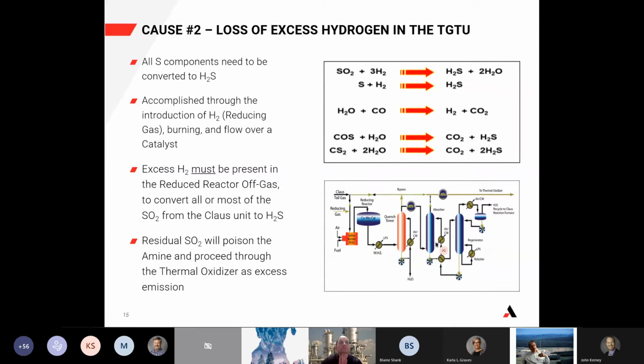So what is the duty of an amine-based tail gas treatment unit? In very simple words, it has to convert all sulfur components into H2S. And as we see here in the flow sheet, this conversion is happening on a cobalt molybdenum catalyst. Then we have a quench tower where we quench the gas to bring the temperature down. Then we have the absorber and the regenerator. We'll go step by step through this process. Bottom line is the recovered H2S is being sent back to the front end of the modified CLAUS unit, so sent back to the reaction furnace.